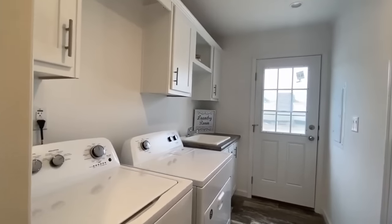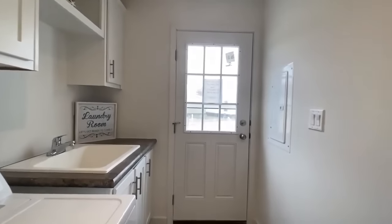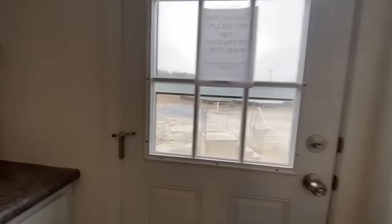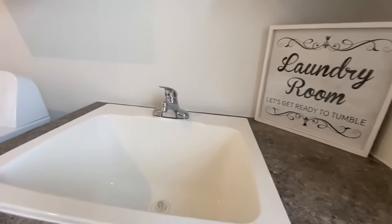And then into your mudroom/utility room. Nice little sink.